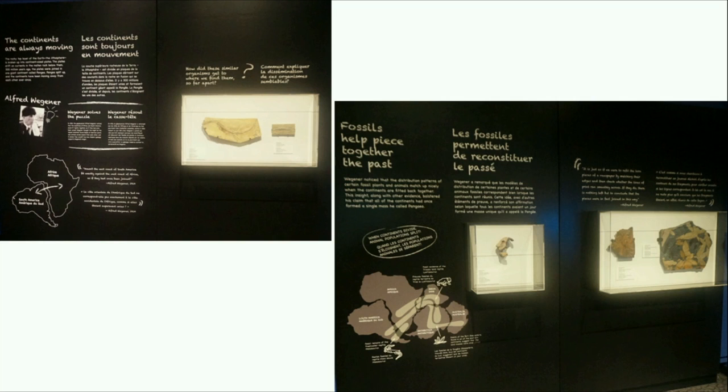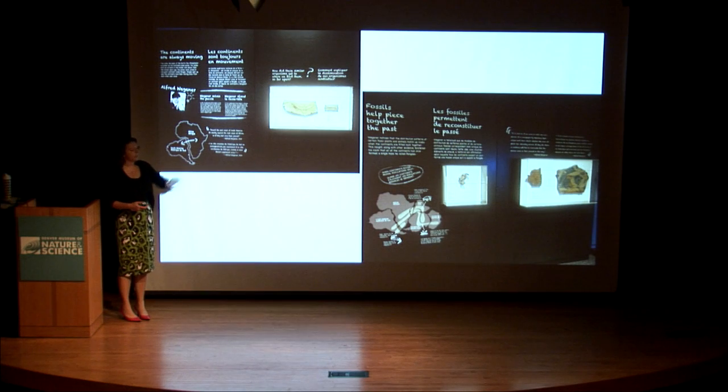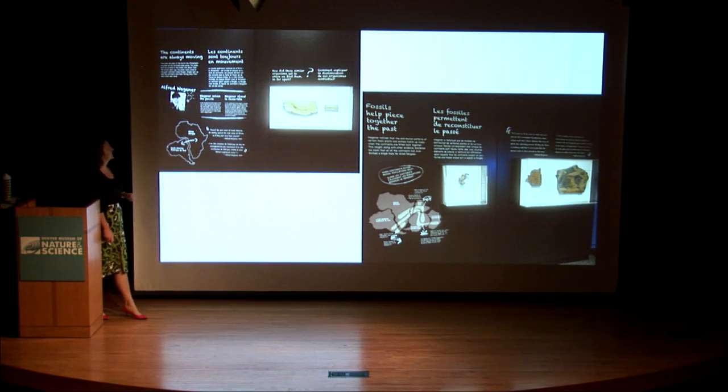He's the one who proposes that at one point there was a supercontinent called Pangaea, and at some point it split apart into the continents that we have today. And he uses fossils to help do that. So that's what these panels here are going to set the stage for.